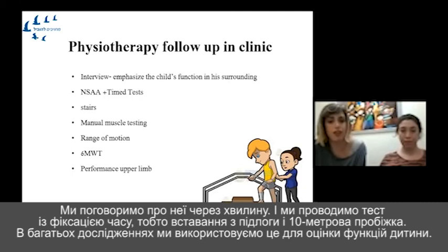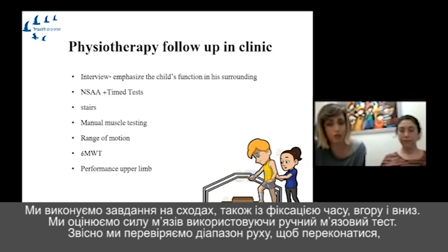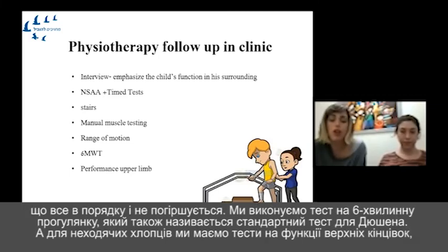And we do the timed tests, which include getting up from the floor, which gives us an idea of the Gower sign, and the 10-meter run. These are important tests because in a lot of studies, we use these to assess the child's function. We do stairs, also timed, ascending and descending. We evaluate muscle power with manual muscle testing. Of course, we check range of motion to see that it's okay and not deteriorating.